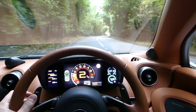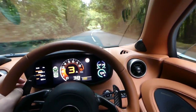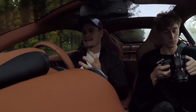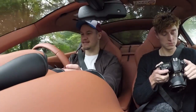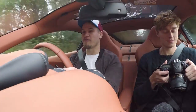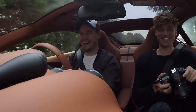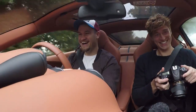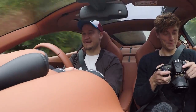So it's got softer suspension, a smoother steering column, slightly more chilled out, panoramic sunroof, extended leather inside, which is what makes the 570 GT a better GT car than the 570. But I have to say that there is still plenty of power. Because we cancelled the sat nav, I really have no idea where we should go.